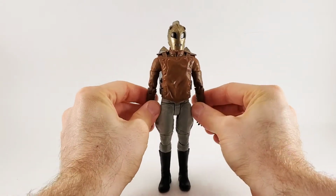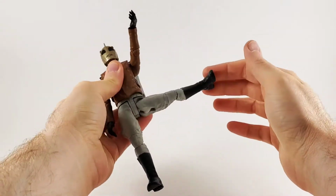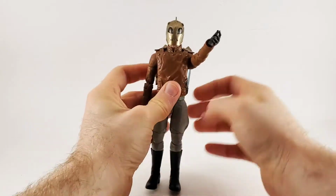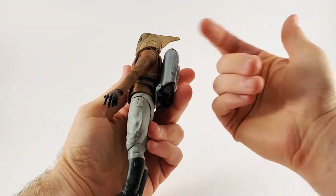Where this figure suffers, though, is the articulation. And look at these legs. This is some ballerina. Wow. That's not great. Bad look on those legs. The rest of it, not bad.